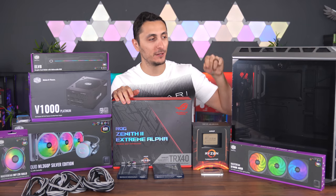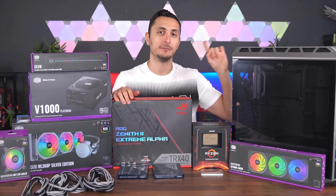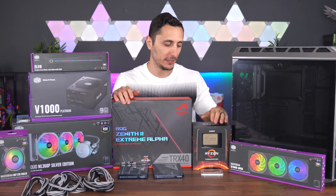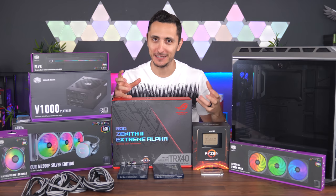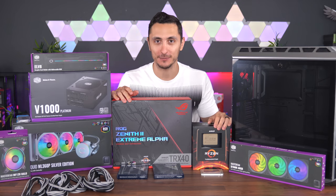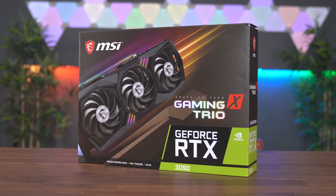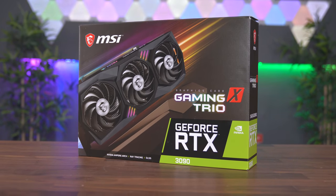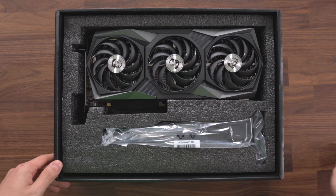I'm gonna compare the render times of this system to the render times of my PC back at home that I use to currently edit videos. So just out of curiosity and for fun, I wanna see how big the gap is in render times between these two systems. Of course, we gotta pair the CPU with a worthy companion, hence why I'm going with the new RTX 3090 Gaming X Trio from MSI. Any other GPU would pale in comparison.